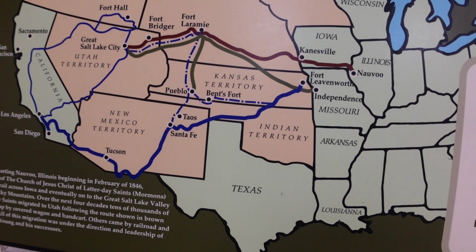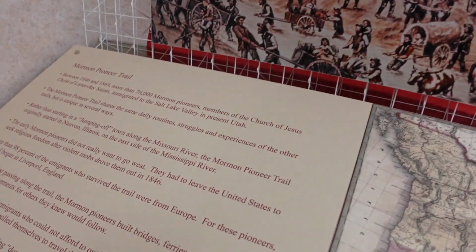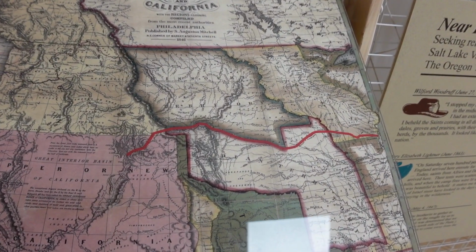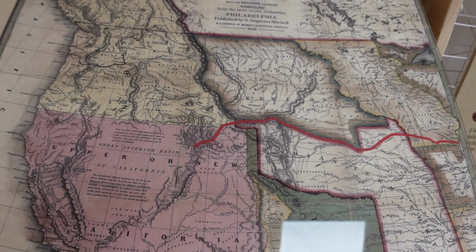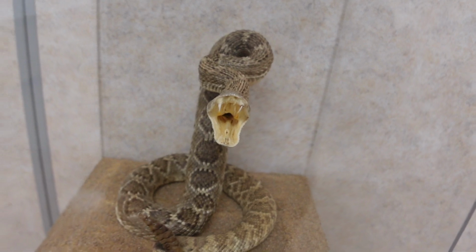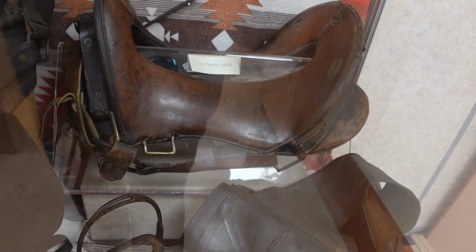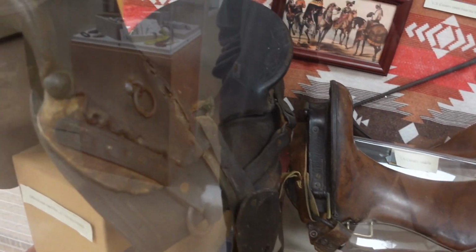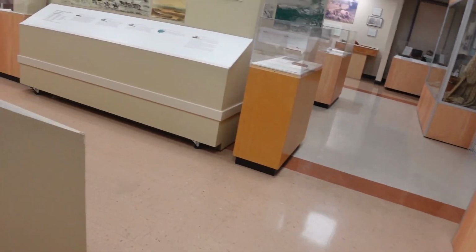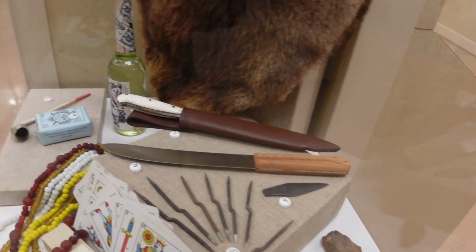Different routes. Got the Mormon Pioneer Trail. Rattlesnakes. U.S. Cavalry Saddle. Mexican Saddle. Mexican Plain. Cards. Some knives and a pipe.